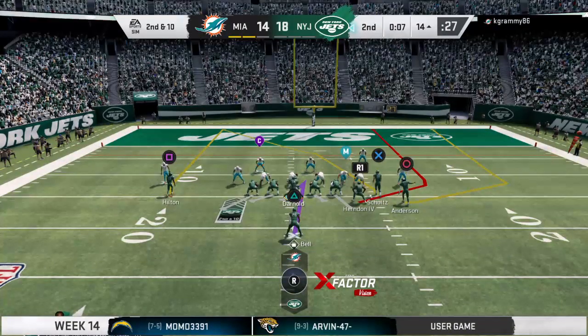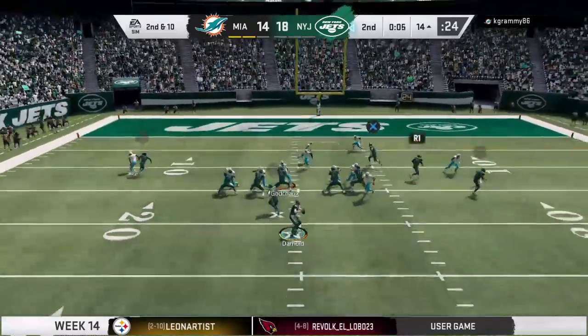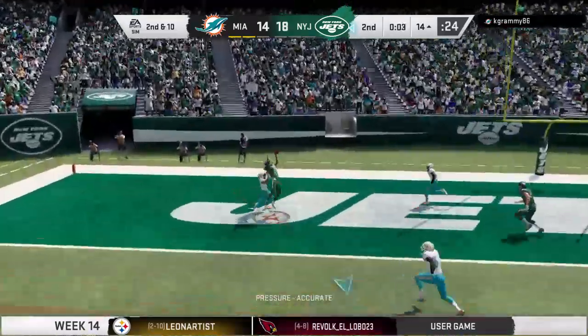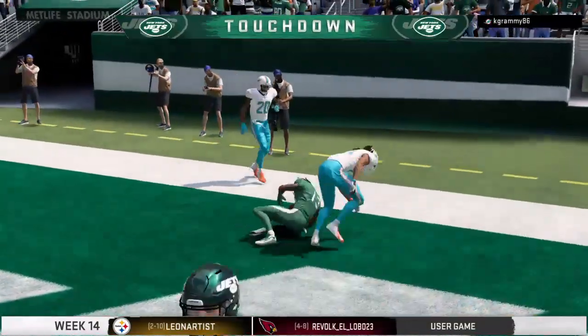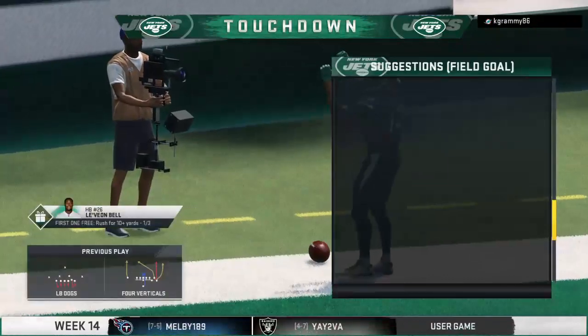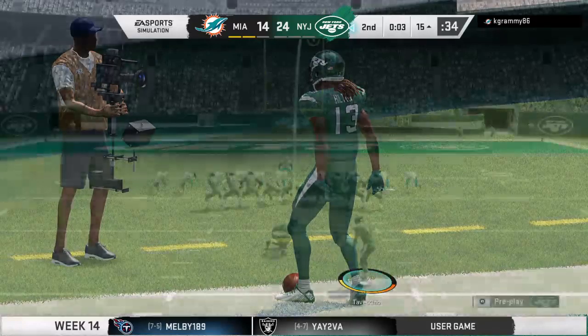Two times. 4 down. Again, Darnold. Got a man, it's caught. Touchdown, Jets. T.Y. Hilton in the final seconds of the first half. And the Jets will extend their lead.